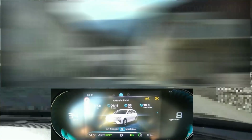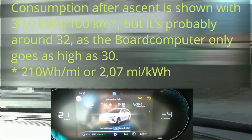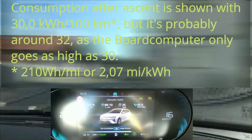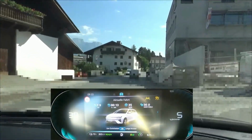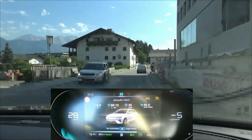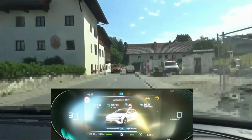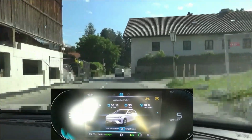At the end of the climb, we see on the board computer it says 30.0 kilowatt hours per 100 kilometers, but it's like that for quite some time, so I assume it just doesn't go above 30 in what it shows us. I guess in the background it's calculating it correctly, but it doesn't show. That's interesting.